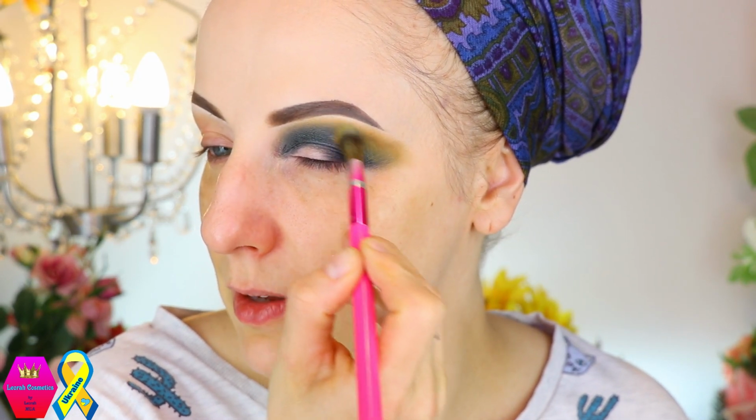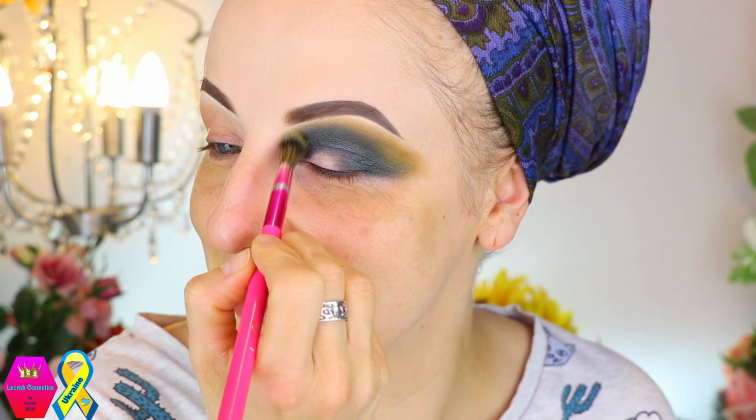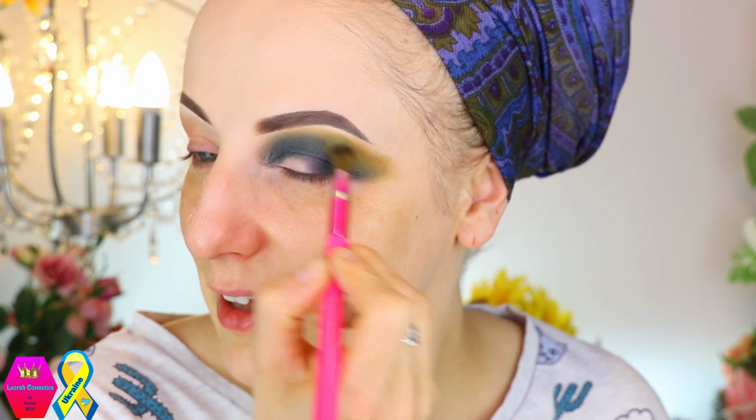It is very pigmented. So you don't see that right now because it's a mess right now, but it is a very cool shade.